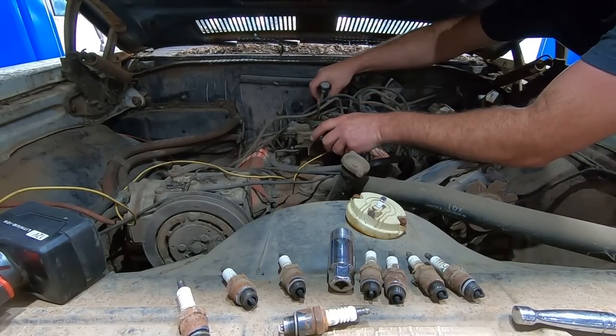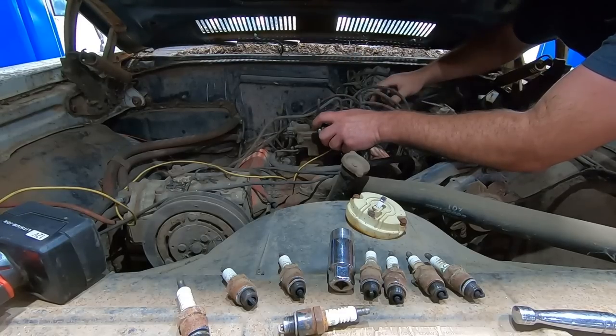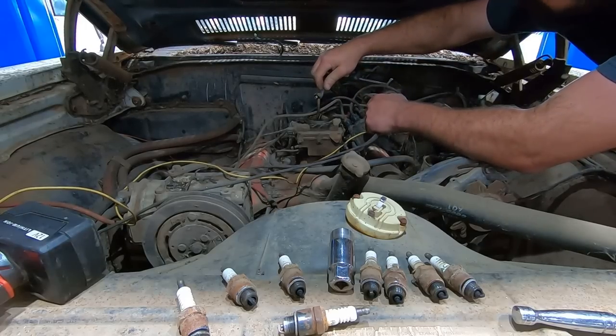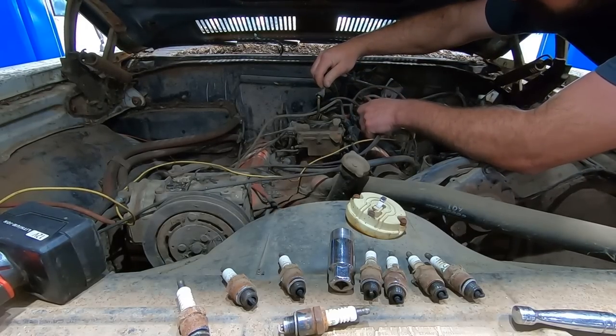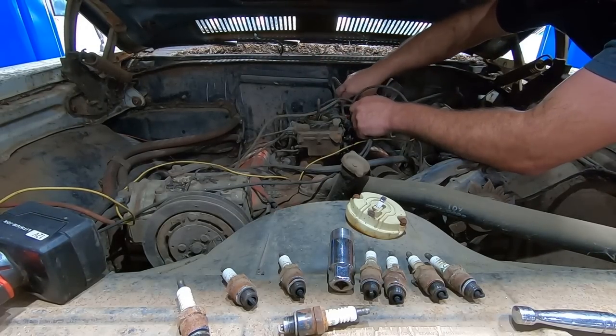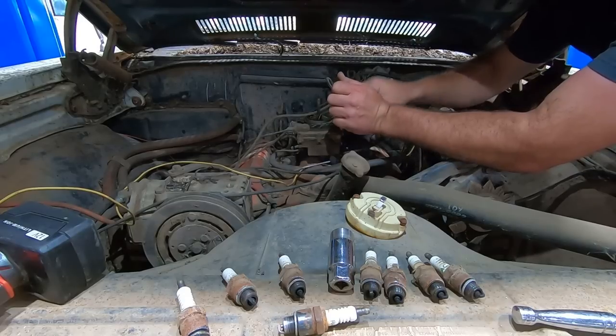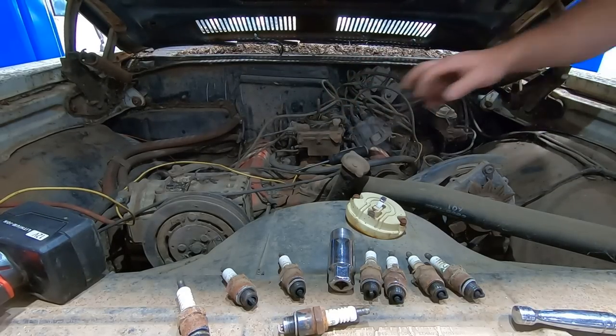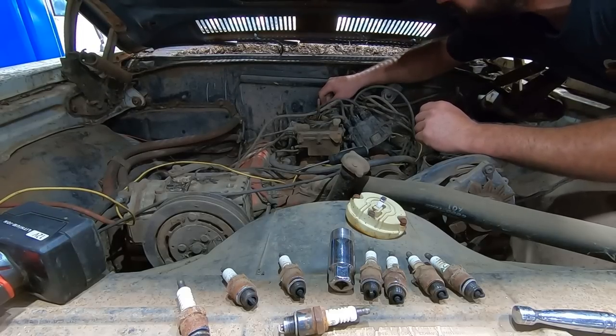Points are opening and closing. We're getting some sparkage. When I do that, how about now? Oh, that starter sounds angry. I think we're gonna have to file them a bit, unfortunately. I'm gonna go get the Hanzi file. Got our power wire unhooked.